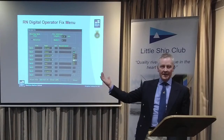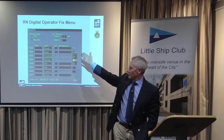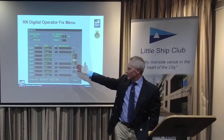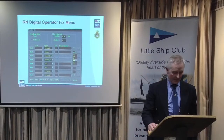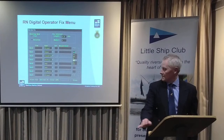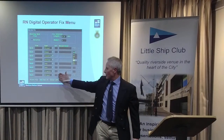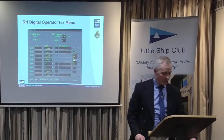When you pull up to put a fix in the system, you get a choice of whether you're going to go visual bearing, radar, sounding, depth contour, vertical sextant angle, horizontal sextant angle, transit, and the extra box, that's the number we've got, back to another visual. Equally, each one has to be referred to by a reference point name, and you can, if you're giving bearings, use true or relative.